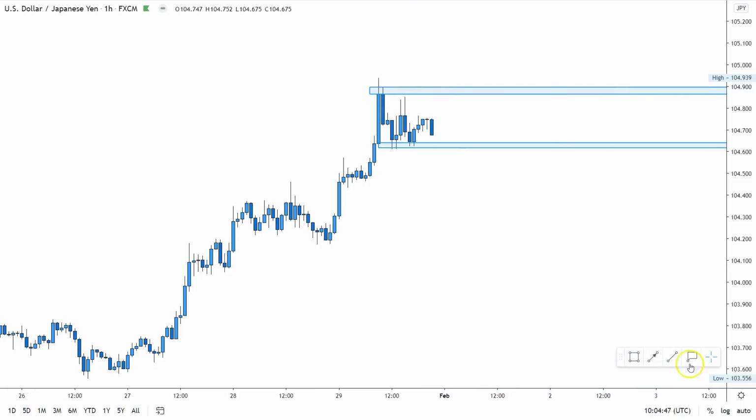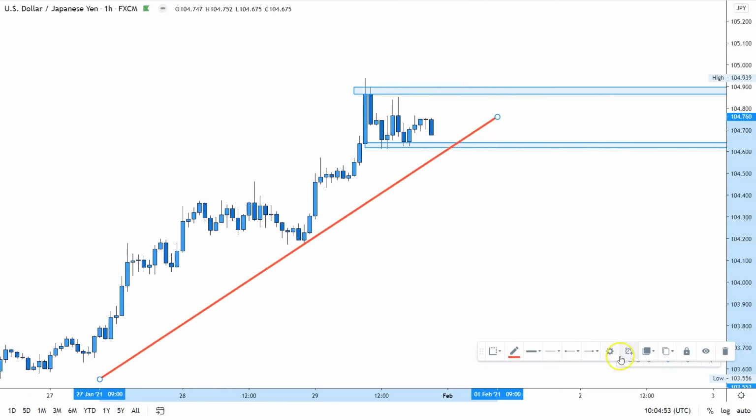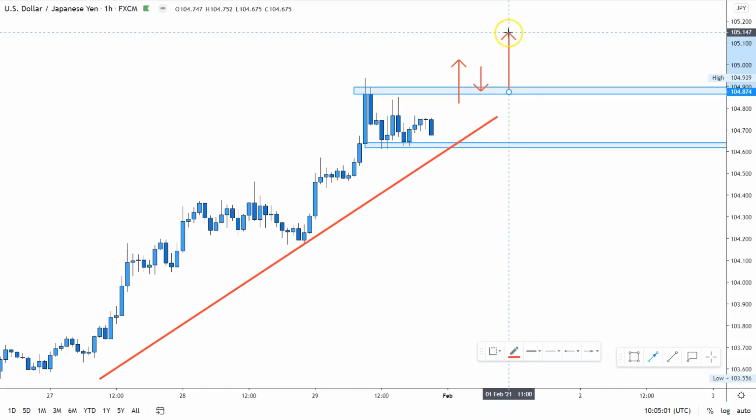a plan. If we're planning to continue buying based on the 4H structure, which is really strong bullish, creating higher highs and higher lows, then the plan would be to wait for price to break above this structure, look for a retest, and then for some sort of continuations to the upside.